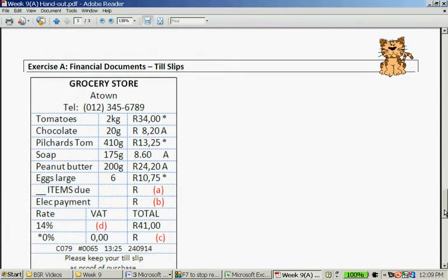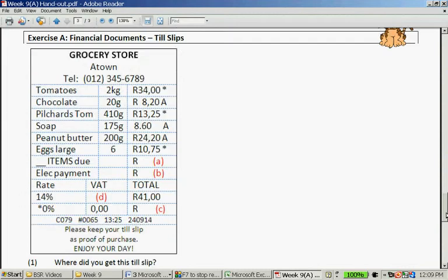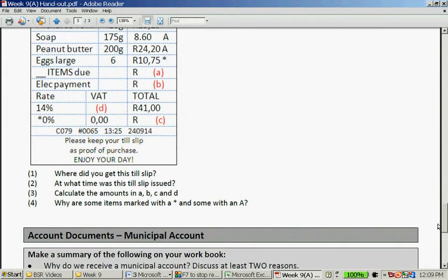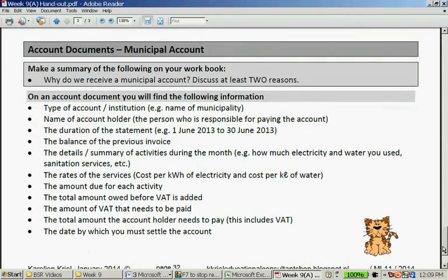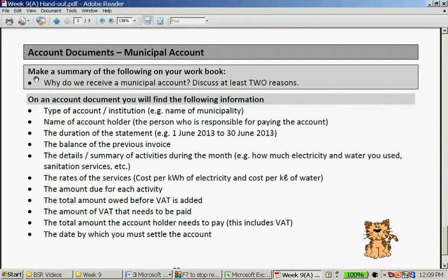Okay, the exercise you have to do is about questions about a till slip. It is similar to the work that you've done in grade 10. Right, account documents, a municipal account. Make a summary of the following in your workbook. Why do you receive a municipal account? Discuss at least two reasons.